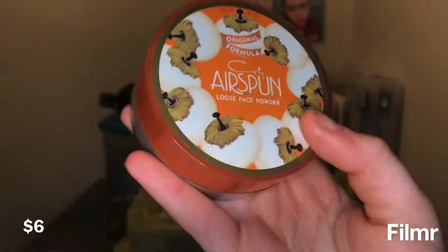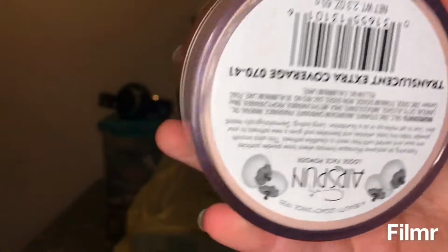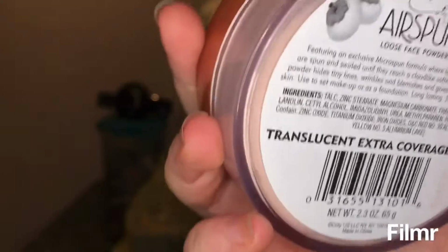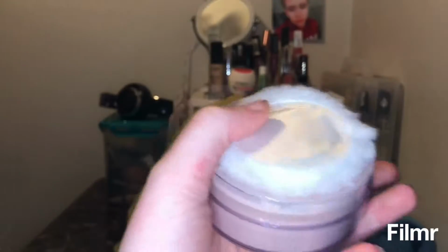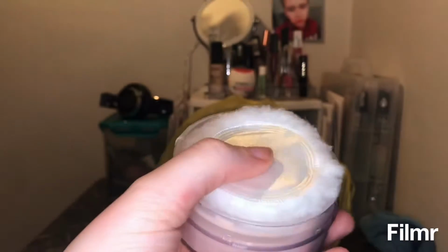I got this Airspun powder and it's in the shade Translucent. And if you guys remember in my last Dollar General video, I said that the next time that I go, I was gonna get this. So I got it and I'm excited that I got it. And this was $6 at Dollar General.